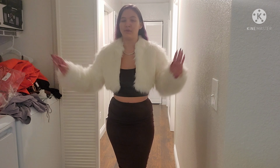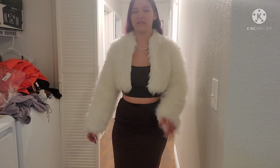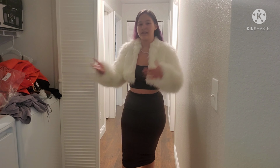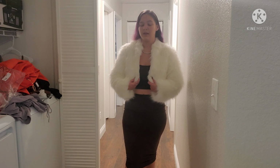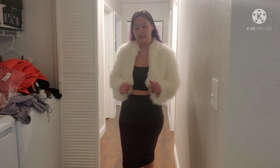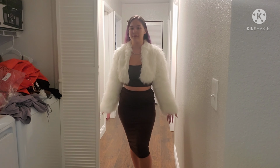You want to be able to move your arms. My shoulders are pretty broad, so I didn't want to get a small because I figured it would be too small. I feel like a large would be too large. So I would say just take that into consideration if you order this. For me though, a medium is perfect, but I think a small definitely would have been too small. So keep that in mind. Definitely read the reviews on this because you don't want to buy this and then have to return it.